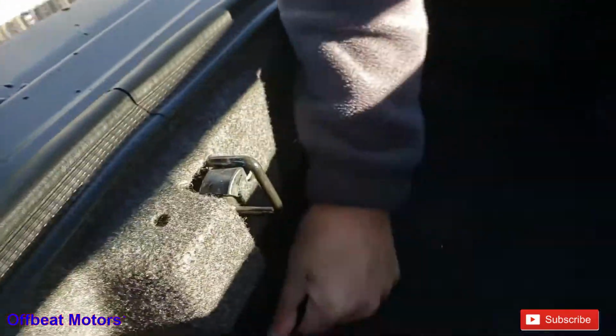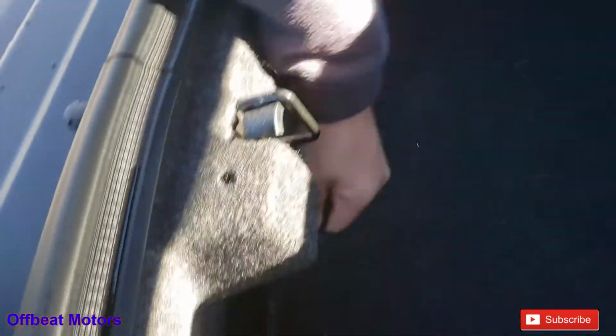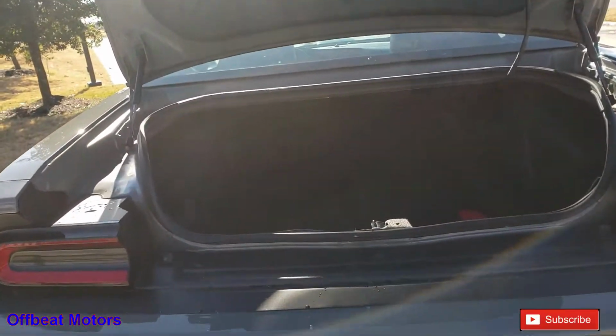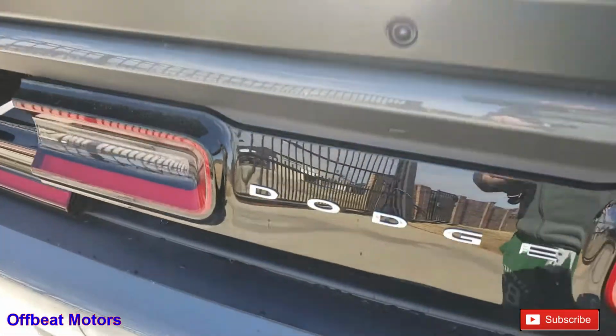This right here, after the accident, it was jammed. I couldn't even get it open, so I ended up having to rip on it, and then it wouldn't shut all the way. But now it shuts all the way, so we're good to go there. I also had problems shutting the trunk. It wouldn't necessarily shut on the first try.